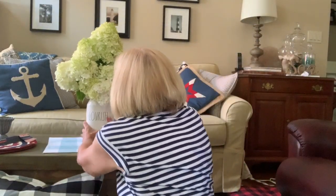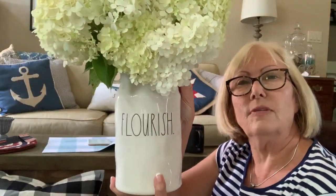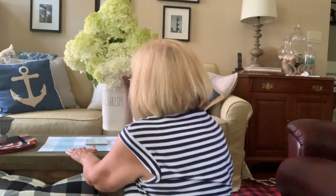And then, let me get this and bring it. I just got this today. It says Flourish on it. It's for flowers. You can't see the top too well because I already loaded it up with my Limelight hydrangeas. It's got the little handles on either side. Let me turn it around so you can see. Yeah, you can see better that way. And it was, I think, $16.99. And it just worked out perfectly because when I came back from Florida, my hydrangea bush was in full bloom. So I filled this baby up with some Limelights.